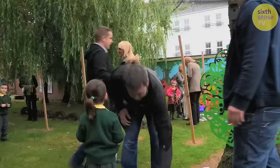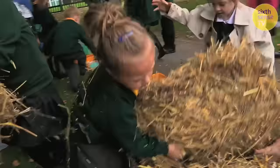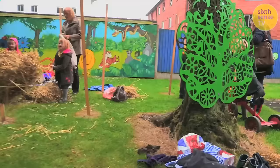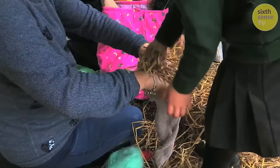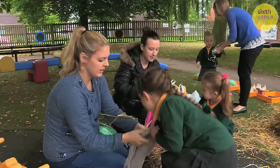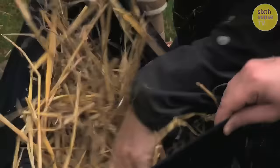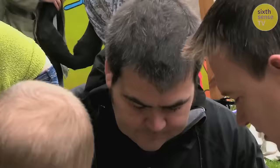I put a knot in the bottom of the trousers. Hey, babe. That's a start, isn't it? Careful, Amelie. That looks heavy. This is the messy bit. They're stuffing the clothes with straw. I wonder why. Lucy, that's too big. Oh, I think I know what they're making.